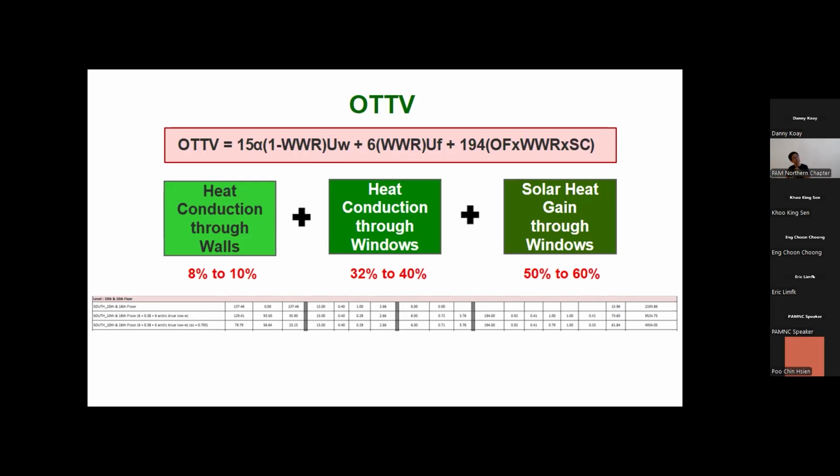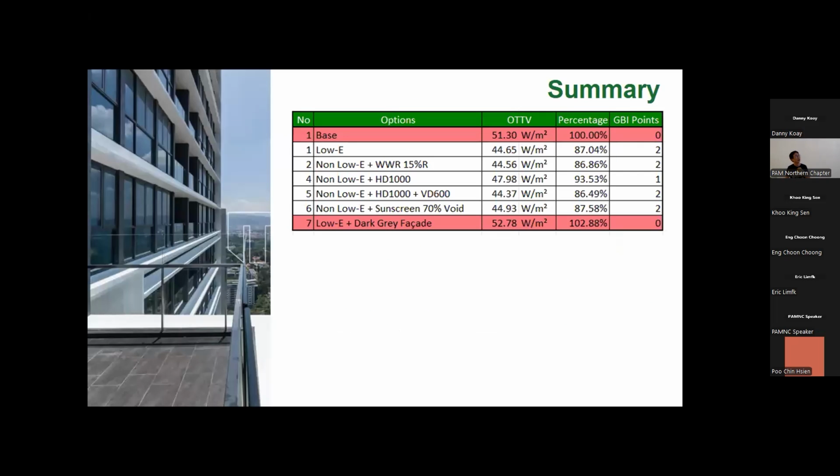So the glass, why do I start with 1, 2, 3 first? Because this is the most important. Then second important, third. That's why I calculate it. I'll do this first. Is the U value more important or the SC? The SC, because of this. So the first thing you need to do is tackle this one first, then this one, then this one. Okay, the summary.